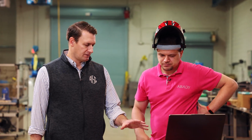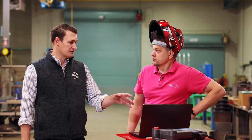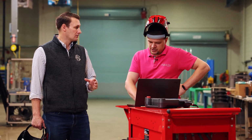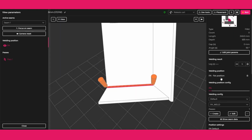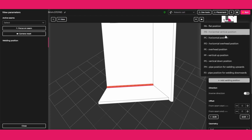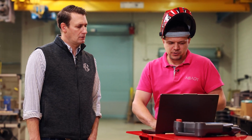If you had an oddball piece that didn't allow you to get into 1F, the ideal position, can it weld out of position? Sure. Can it default to a second position? Yeah, I will show you that. Right now I have only one predefined welding position here, it's PA. Let's say I want to do PB. PC or others, you can select. I want PA, then PB. If you cannot do PA, then you can say I want to do it vertical. That's the way you just tell the system what your preferences are.